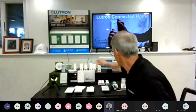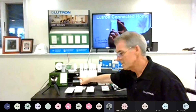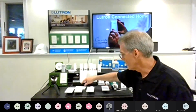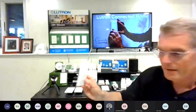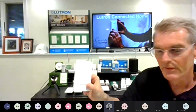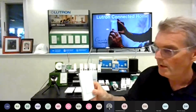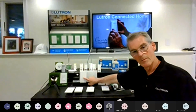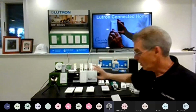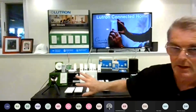So what we're showing here is our little RadioRA 2 Select system, with the Smart Bridge. So this is all well and good that we can connect a dimmer to a Pico. That's great. By the way, I could connect this Pico to every Caseta dimmer in my house, and I could have one Pico to control all. I can pair multiple Picos to this dimmer. So instead of just one 3-way, I could make up to 9 connections to that particular dimmer. So there's a lot of flexibility, a lot of capability.